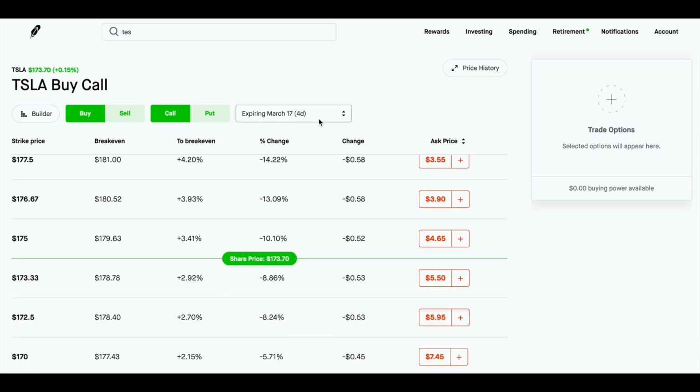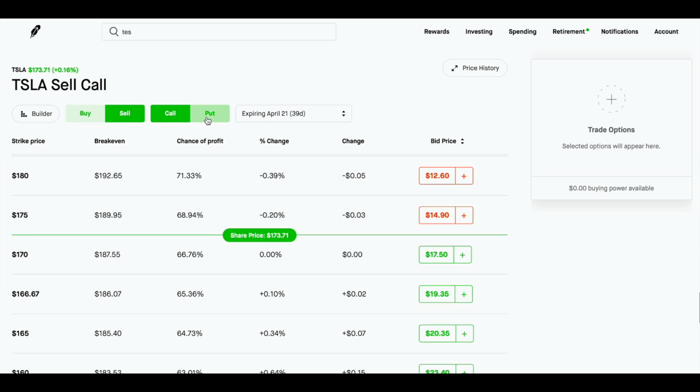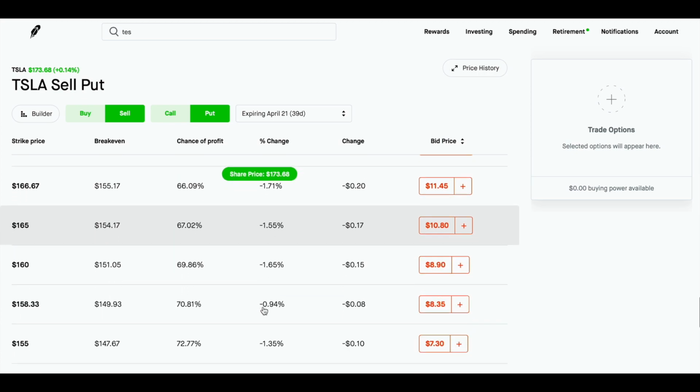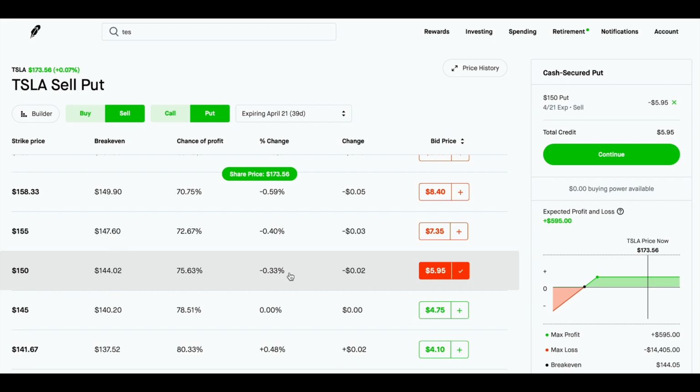Similar to the other stocks, I'm going to change the expiration and go to April 21st, about the third week in April, and update the share price. Let's go to sell puts. Selling puts, I'm going to go a little bit conservative. I'm going to go with about a 150 Tesla put credit spread for the first leg. This is assuming Tesla hopefully won't go below 150 in the next month. So I'm going to click sell put there.